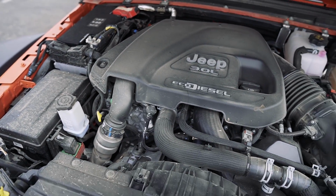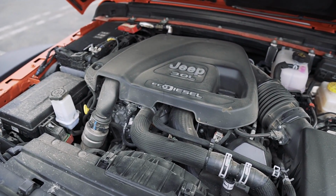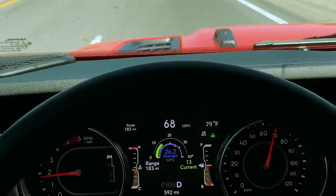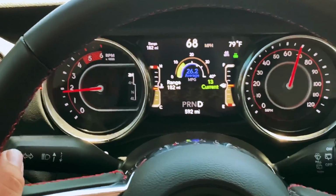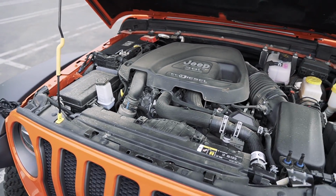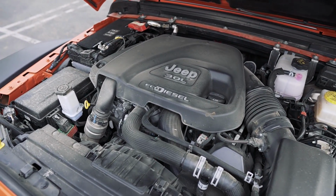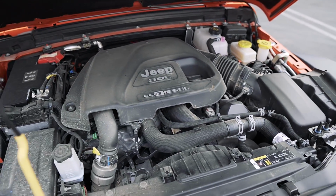Not exactly what Jeep said it would be combined. I'm getting about 22, 23 combined, and then highway I'm getting about 26, 27. So got to work on that a little bit. Maybe I'm a little heavy on the accelerator, not sure. But anyway, this is the motor. We'll stop looking at it. You can only look at this thing for so long, but it's rad.